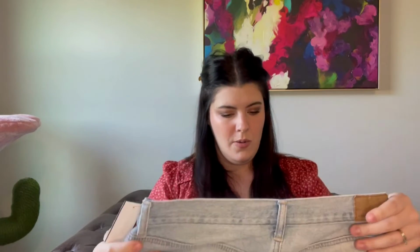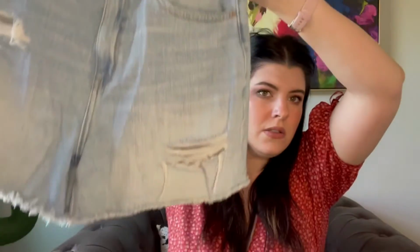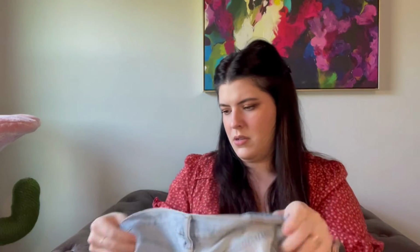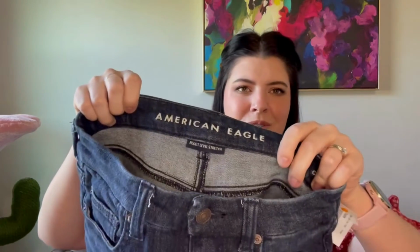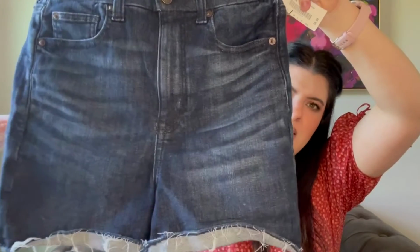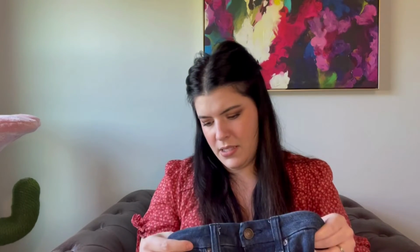Have a little bag switch. Alright, and this is all from a separate trip. Again, some more American Eagle shorts. I think these are the mom shorts, size 6. Yeah, the mom short. Another pair of American Eagle jeans, the Next Level stretch. And again, these are high-waisted, dark denim with frayed hems. And this is the curvy super high-rise shorty in a size 6. So I bet you anything they were donated by the same person.